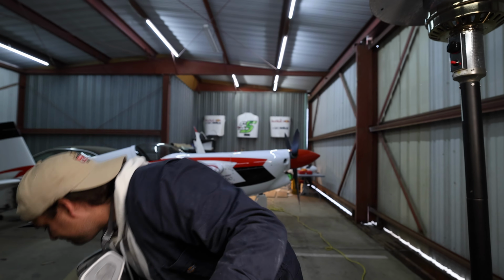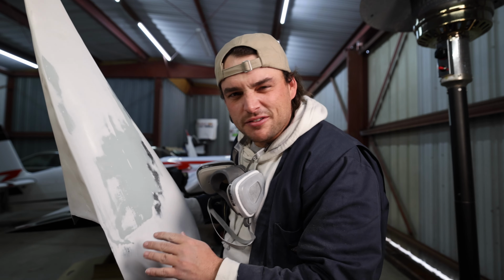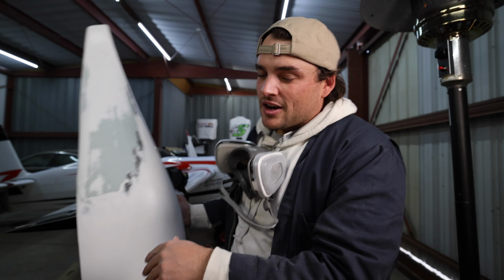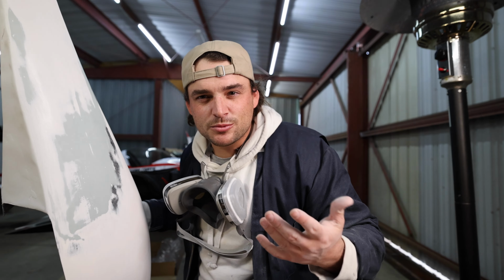All right, sanding complete. I maybe did a little overkill. I went down to like 1500 grit, but it is smooth as can be now on both sides. Unfortunately, it's still raining, so I can't paint, but I think this one is really close to done.